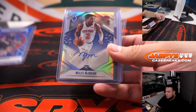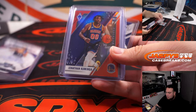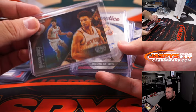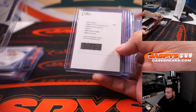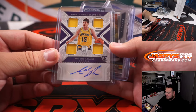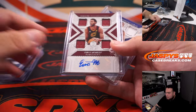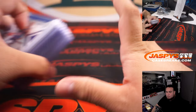Alright, so like I said, a couple of the bigger hits here. Miles McBride, Christian Wood, Karl-Anthony Towns, Kuminga Red, Chris Garrett, a little Giddy color. Did get a Gala to 8. Danilo Gallinari, Davion Mitchell, Spencer Dinwiddie, a couple Lulu colors, LeBron color, Terrence Mann, a little Austin Reeves, Monte Morris, Evan Mobley, a little Toscano Anderson. So appreciate it, guys. This was Pick Your Team number 4.